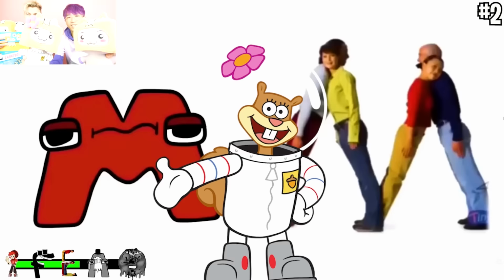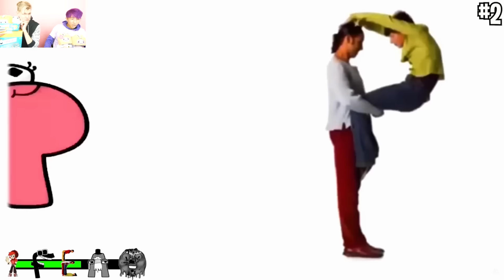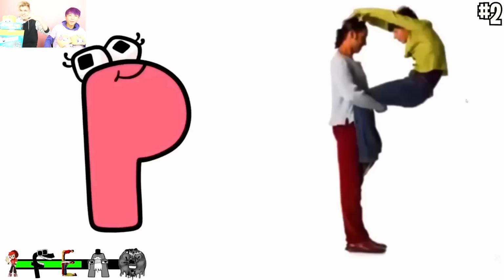Okay, hold this L. And oh, they're hugging. Aww. Foxy's gonna hug Sandy Cheeks. Aww, the SpongeBob plushies hugging. Look, they're making a little M, kinda. Good job, Foxy. This is awesome. N. They're really flexible. What is going on there, bro? How'd they make the letter P out of two humans? They're grabbing their hair. That's crazy.